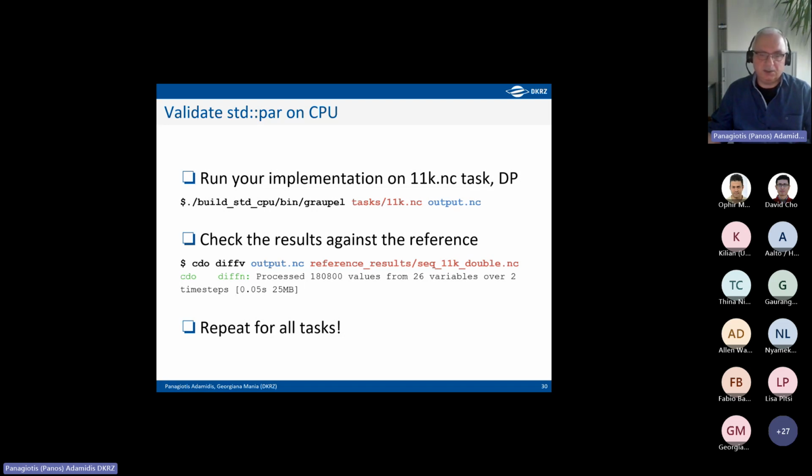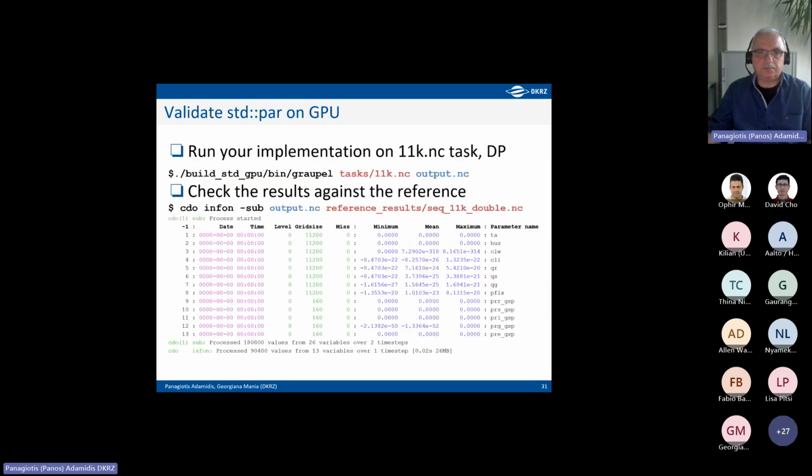And if you do this with this CDO command, the check, you will see that CDO does not give you any difference in all the fields of these two files, and this is how the message would be at the end, that CDO processed 180,800 values from 26 variables over 2 time steps and didn't find anything. And this you will repeat also with the other tasks that are there in case you're using the others.